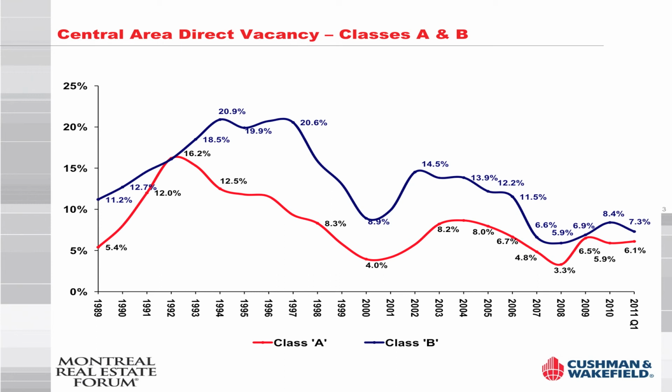The next slide sort of shows the direct vacancy in A and B and how you can actually see the movement in those graphs that demonstrate what happened. It was obvious when the economy hit. Are you seeing with the tenants in the market now that the worst of the economy is behind us and we're starting to see a little growth coming from within tenants and that expansion is coming from existing tenants?